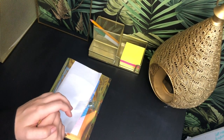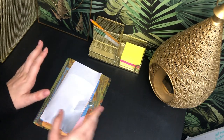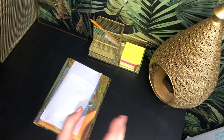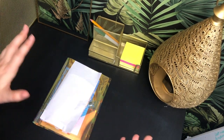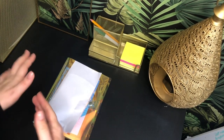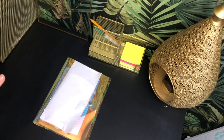I want to do both, but I don't think that's possible. So I think I should dedicate to one thing or another. Let me know what you would want to see, if you would want to do the December one with me, or how you want to do it.